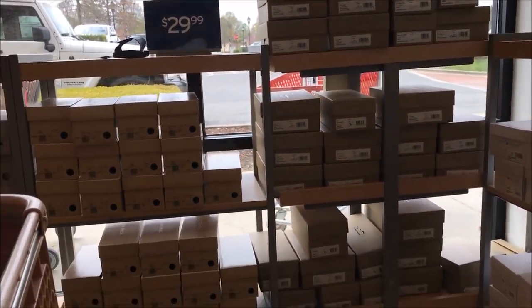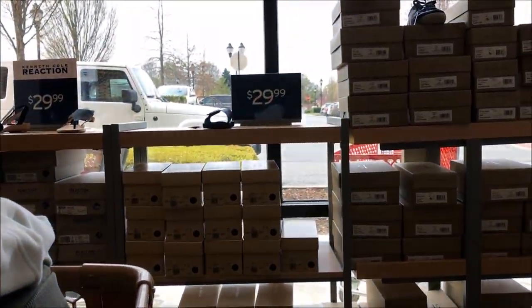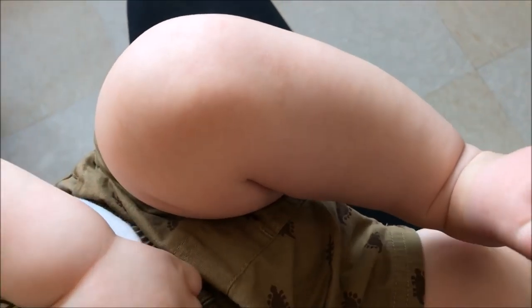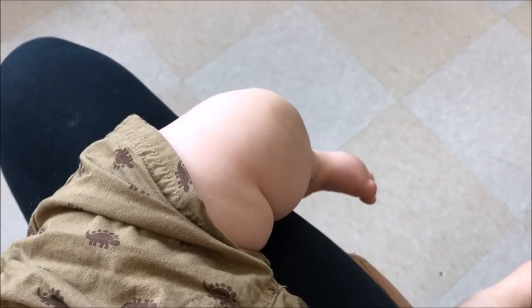So I'm just sitting here in the shoe section on one of these little benches, just nursing him because he was fussing, and I think he wants to take a nap, but he also needed to eat something. Look at these chunky little thighs. And his little toesies.